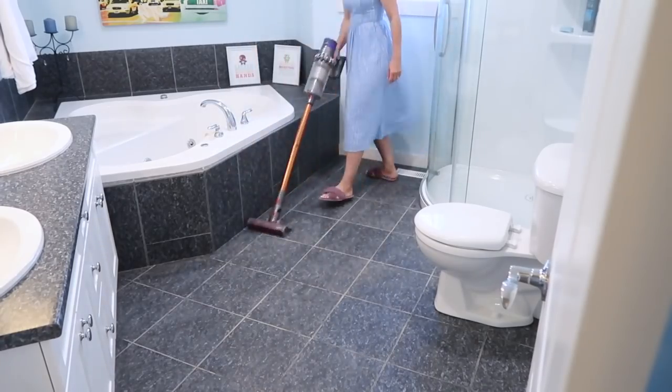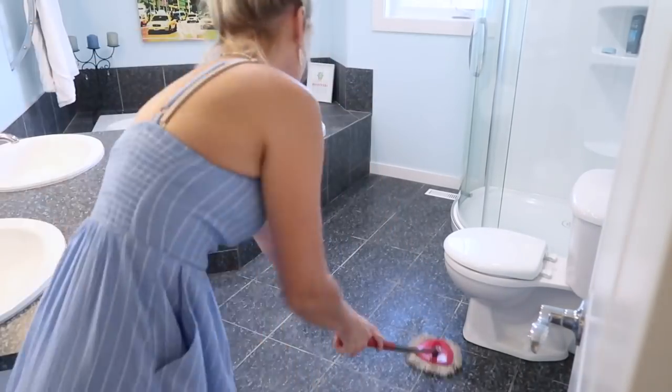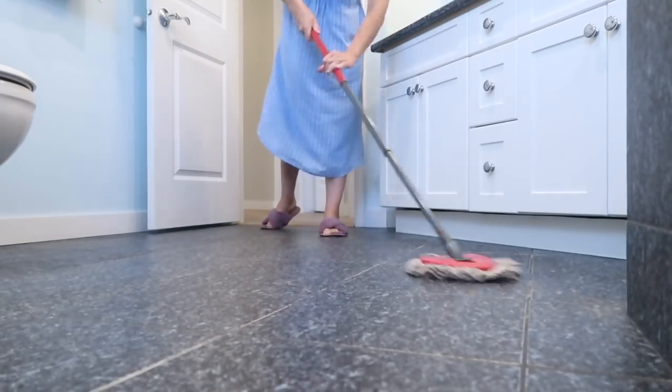Now, the floors in here are actually pretty clean as it is, but I'm just going to go over it just for good measure. So I'm going to vacuum it just to pick up any dust or hair or anything that's on the ground. And then I'm just going to go ahead and wash the floors.